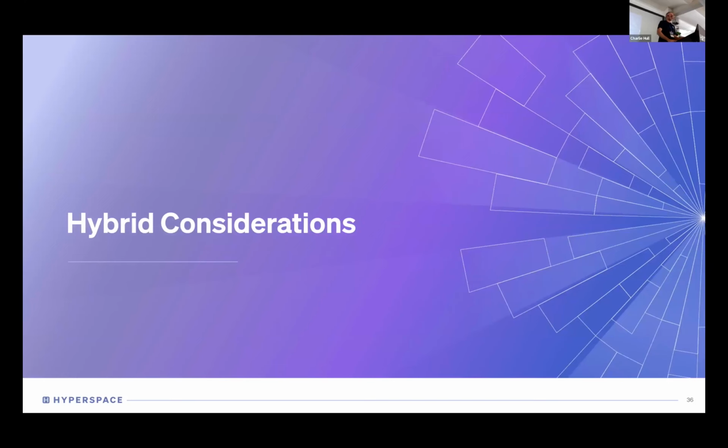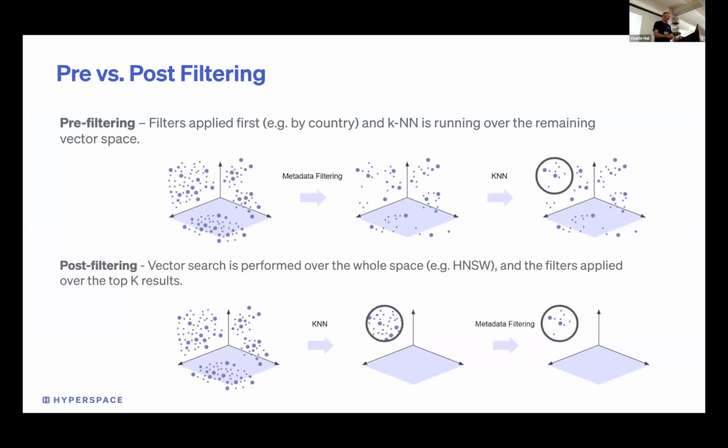Okay, so now that we are maybe a bit convinced that hybrid is the right way to go, what are the considerations that we need to take? Again, a bit high level. First, when should we filter? Should we filter before the vector search or should we filter after?